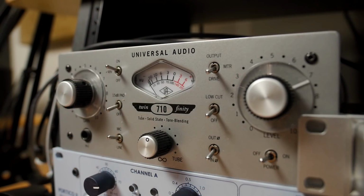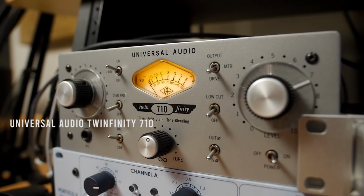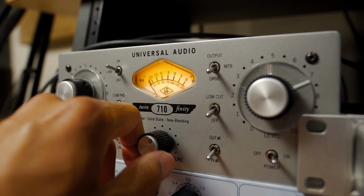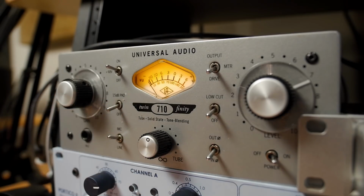All right, I have that feeding my preamp, and the preamp that I use is the Universal Audio Twin-Finity 710. Why did I choose this preamp? It's really simple. One, I love the sound of it. Two, I love how versatile this preamp is. This preamp is so underrated. This preamp can go from transistor to tube. And what does this mean? What is this knob right here that says transistor and tube? Basically, I can turn this preamp into a straight transistor preamp or a tube preamp.